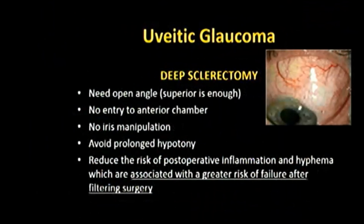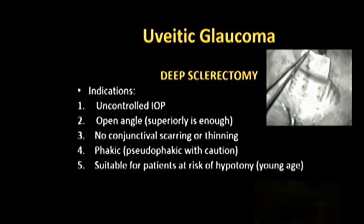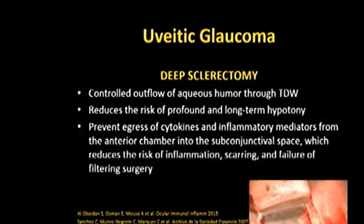Now, when we talk about deep sclerectomy, it really needs an open angle, and a superior open angle is enough. There is no entry to the anterior chamber and no iris manipulation. Subsequently, we avoid prolonged hypotony and the associated inflammatory response after surgery. The indications are, again, uncontrolled IOP, open angle at least superiorly with no conjunctival scarring or thinning, phakic, or pseudophakic with caution, and it's suitable for patients with a high risk for developing hypotony, such as those in a young age group.